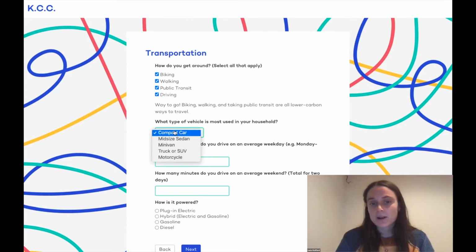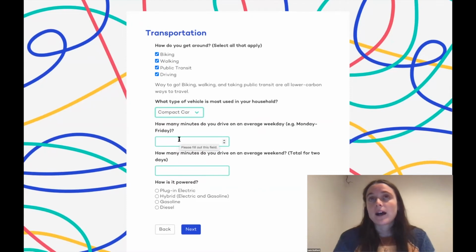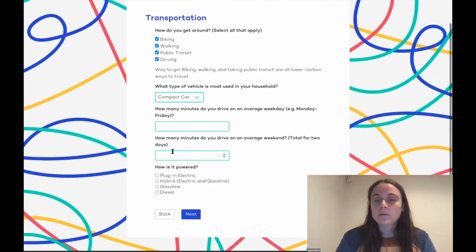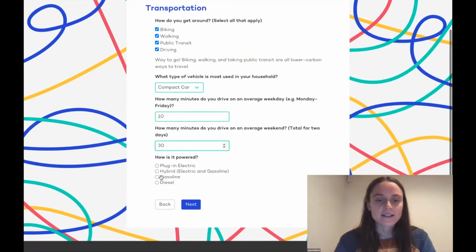So there's going to be different options. And then when you're filling out how much time you're spending in the car during the week, we're thinking about each day. And then on the weekend, we want to know the total amount of time you're spending in the car. And it's okay if this isn't always true. Your week to week, it's going to look different. So just fill this out for an approximate week and what that would look like.